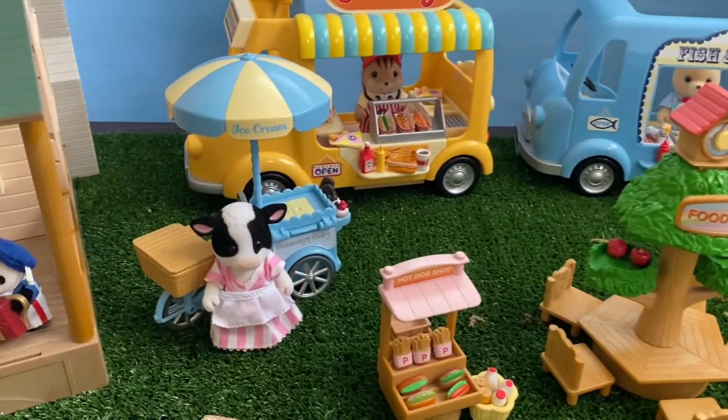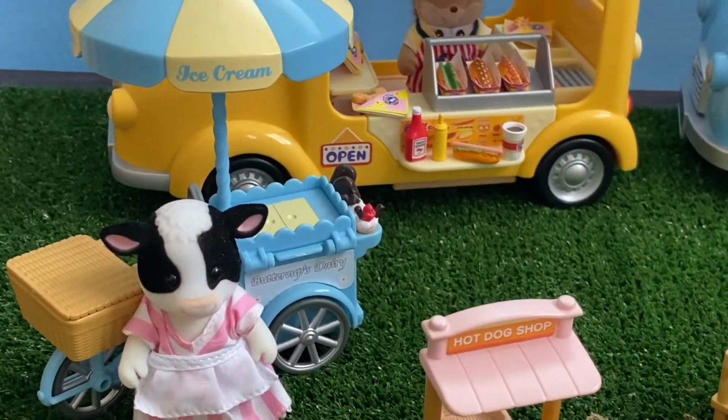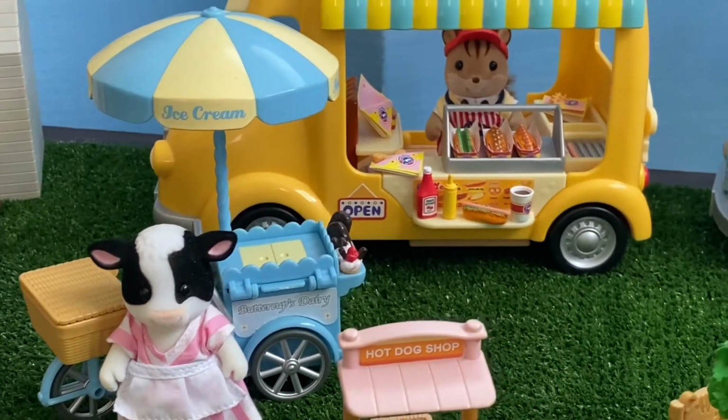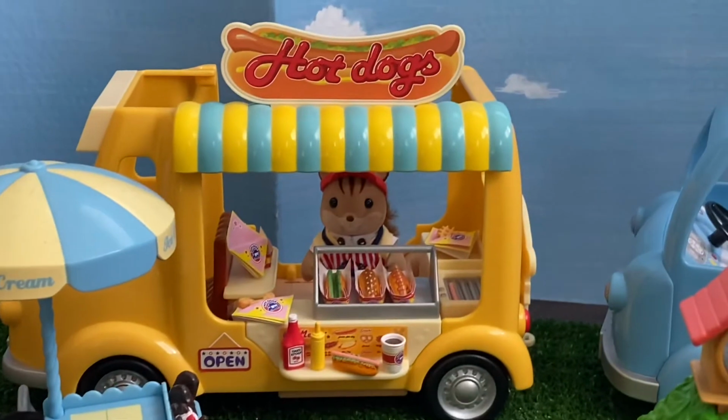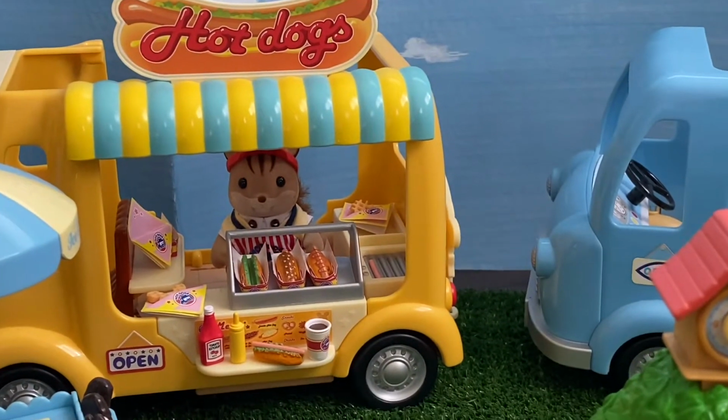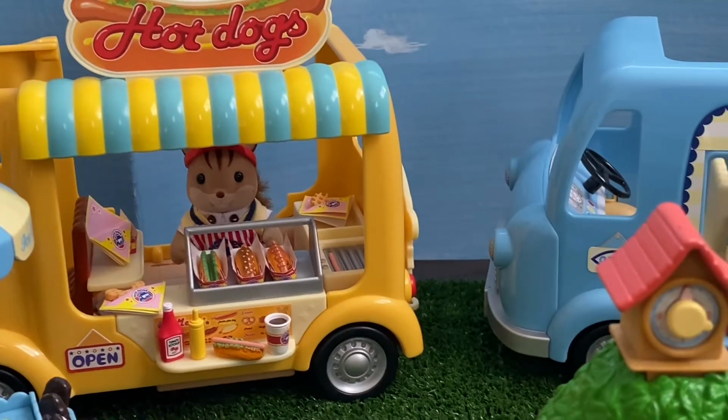And who's not going to want ice cream on a hot summer day? And then behind the ice cream bicycle vendor, we have the hot dog van. You could get your waffle fries, some soda, and of course your hot dogs.